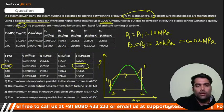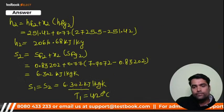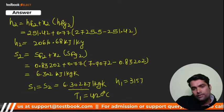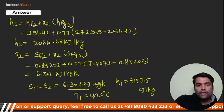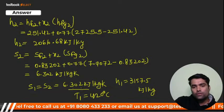So you can check it out. Enthalpy is what, my dear? H is going to be 3157.5. So again I can write H1 is going to be 3157.5 kilojoule per kg. So we got T1, we got H1, right, my dear? So what will the maximum possible work output be? M into H1 minus H2.